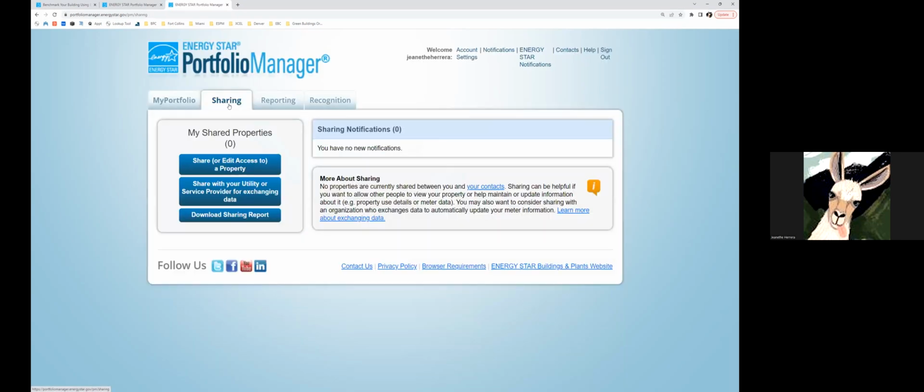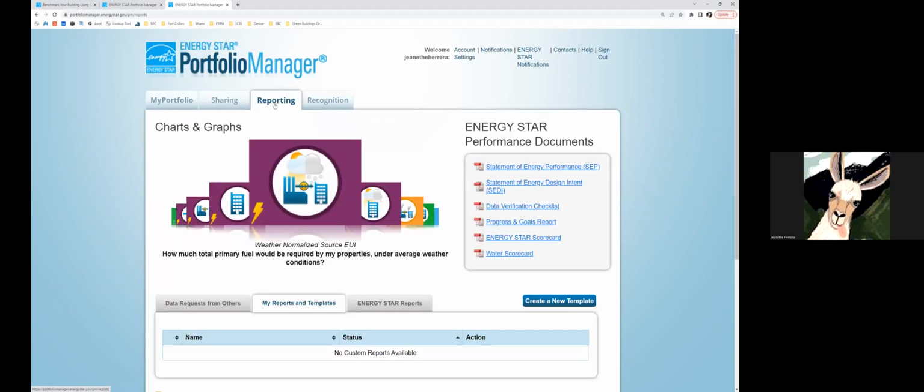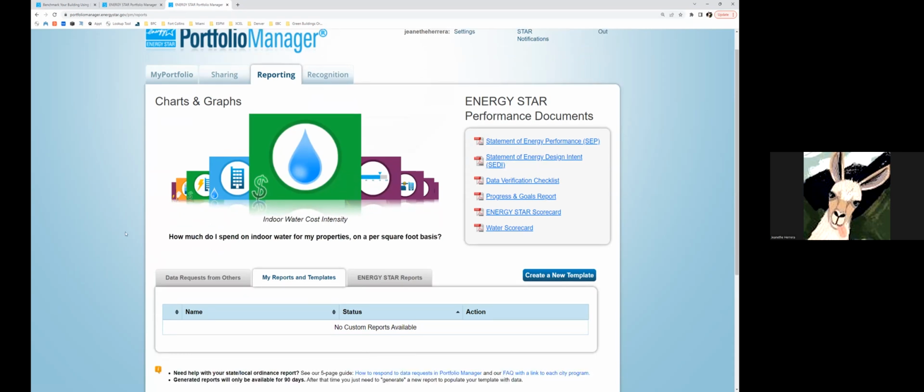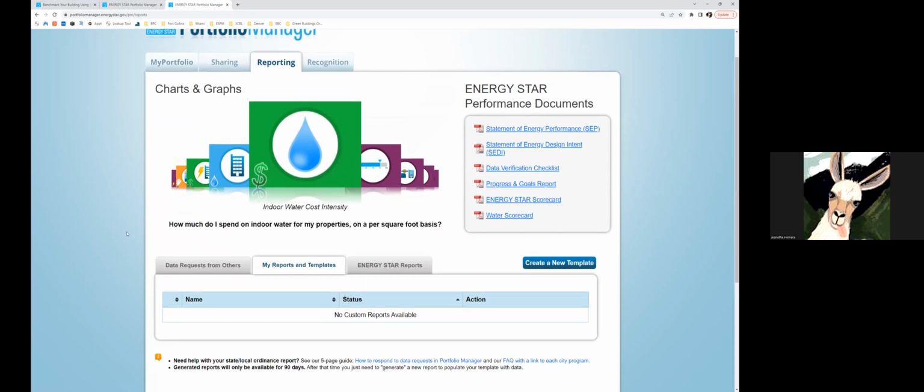The sharing tab is where you can share properties with other portfolio manager accounts after you've added them as a contact. The reporting tab is where you can go ahead and see all your templates and reports. And this is where you'll see, after you created your property, added your energy data, and are ready to submit, this is where you submit your property to the city.